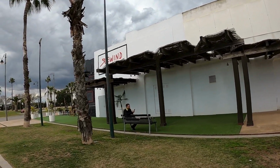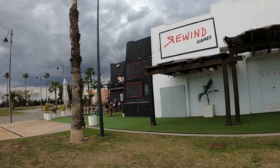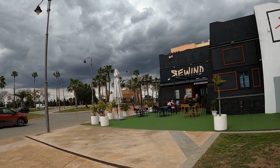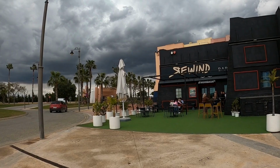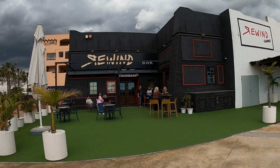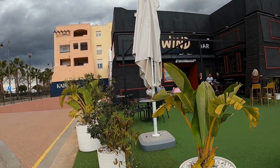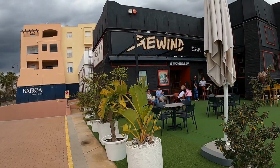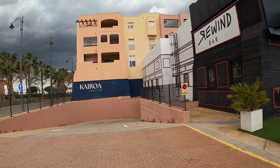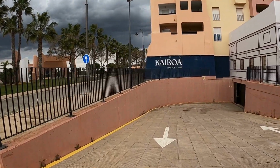And then right at the very end, we have Rewind. Rewind is one of these bars that doesn't look much from outside, but we've had a couple of great nights in there. They have live music on in the evenings, a live band, play great songs. It's always busy on a night, so it's recommended for a good night out if you want one. And then at the very end, I don't know anything about this actually, this Kairoa dance club.